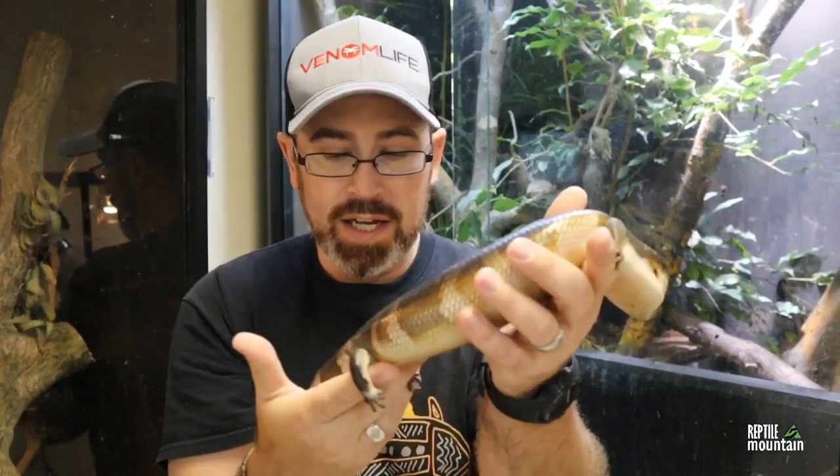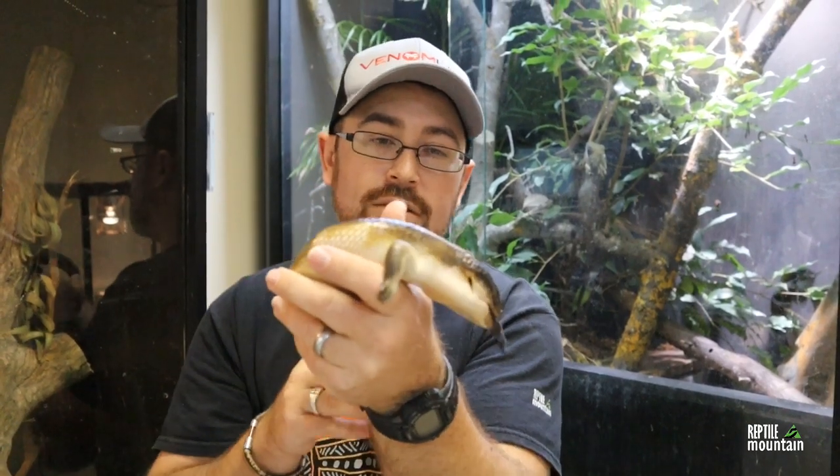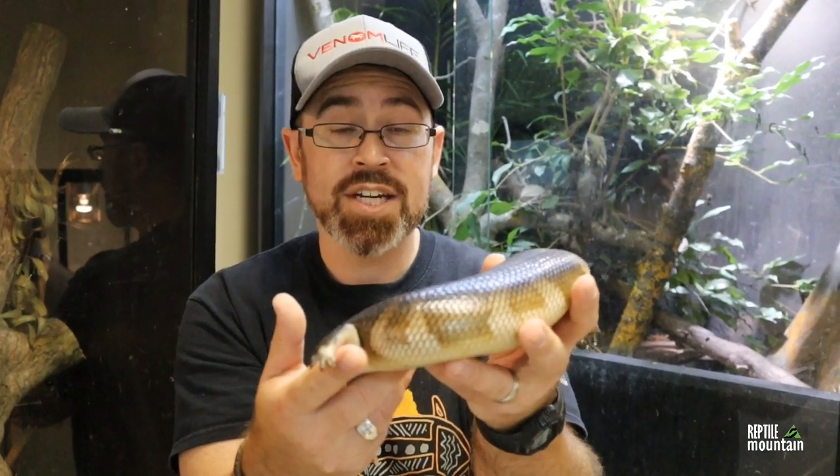This is Tiliqua occipitalis, the western blue tongue lizard or blue tongue skink. Isn't this just gorgeous? Now this is quite a dark variant. There are some that have really broad white and black bands, but I love the coloration on these animals. They have that great eye band.